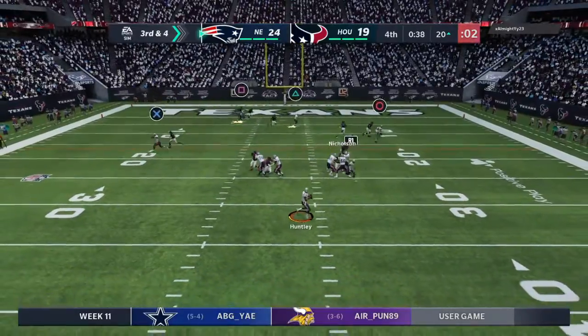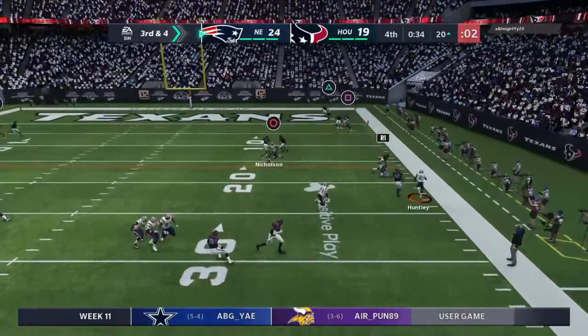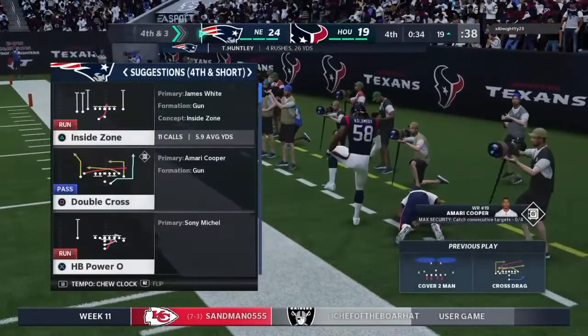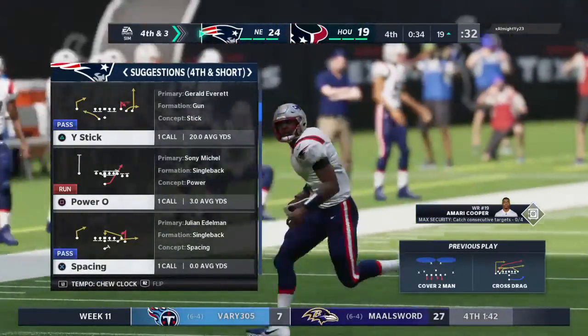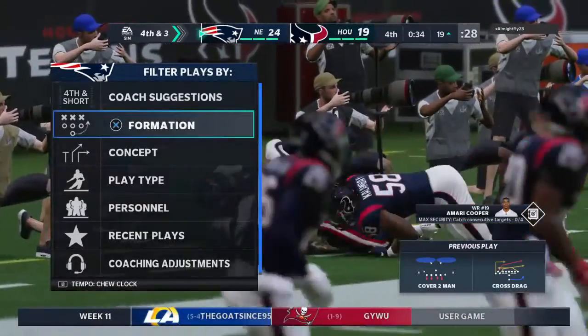Operating from the gun, Huntley. Flushed out right. He may try and run for this. Only able to get back a yard for his efforts, and that leads us to 4th down. Yeah, not much there that time, and I think we were both wondering once he got out of the box whether he'd just throw the ball away, and he winds up only picking up a yard or 2.